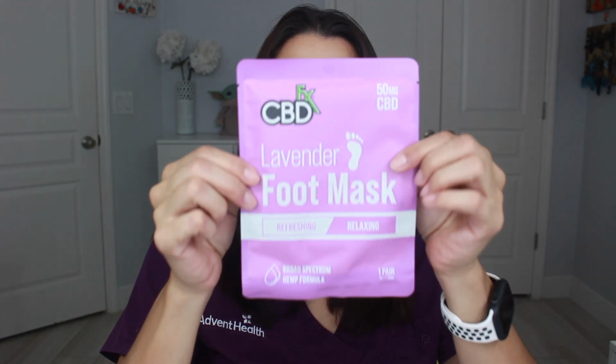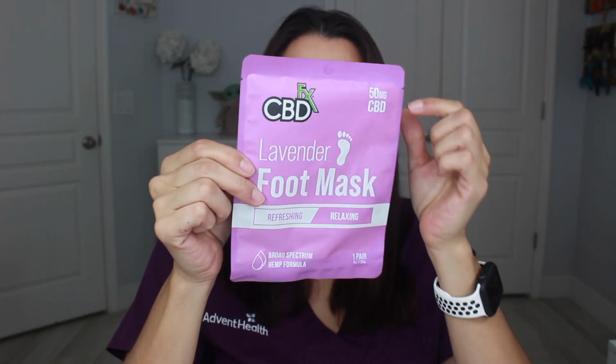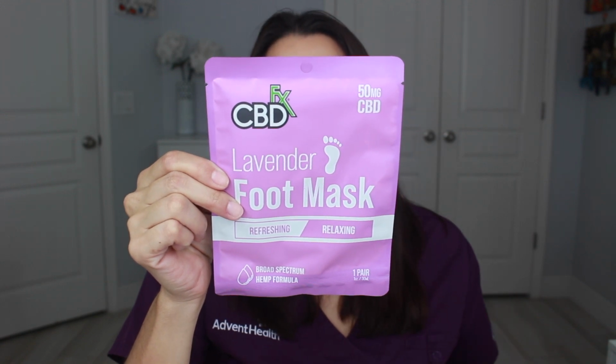And then the last thing in here is the lavender foot mask. It's refreshing and relaxing. So basically it's like a little sock that you put on your feet and leave them there for 20 minutes and then you throw it away. This is supposed to, what does it say? It's a foot mask, and it says just to help with fatigue, skin, and cuticles.